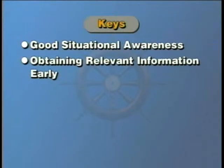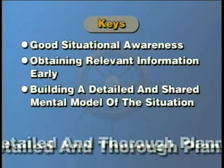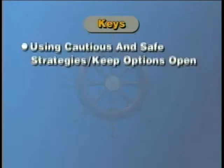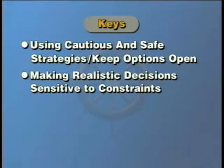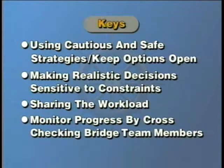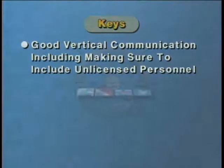The concepts or keys of effective BRM include good situational awareness, obtaining relevant information early, building a detailed and shared mental model of the situation, detailed and thorough planning, defined organization and procedures, using cautious and safe strategies, as well as keeping options open as long as possible, making realistic decisions sensitive to constraints, sharing the workload, and monitoring progress by cross-checking with each member of the bridge team. In addition, it is important to have good vertical communications, making sure to include the unlicensed personnel.